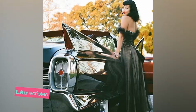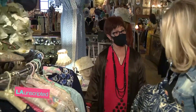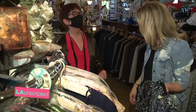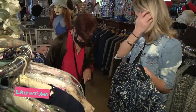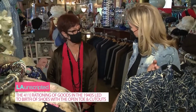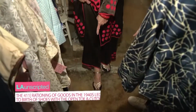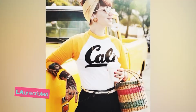So fashion follows history. Now the 40s is a little bit different. It's fitted. It was usually shorter because the war was happening, so they had rations on fabric. Is that why? I didn't know that. So they didn't use as many materials. The shoes were, I have a pair of repro 40s shoes. The shoes were cut out a lot. Same thing, because of the ration on goods. Oh, so that's why we got the open toe, the cutouts, and the ankle straps. I didn't know that.